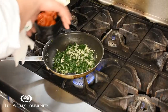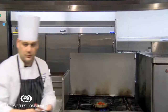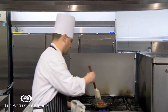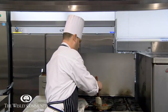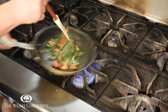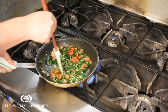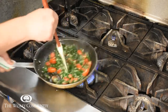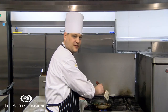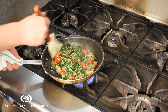Next, we're going to add in our cherry tomato. I'd say about 1/2 cup tomatoes would be good. Again, what I'm trying to do is get everything to get a little color on it, but not to turn brown or burn at all.